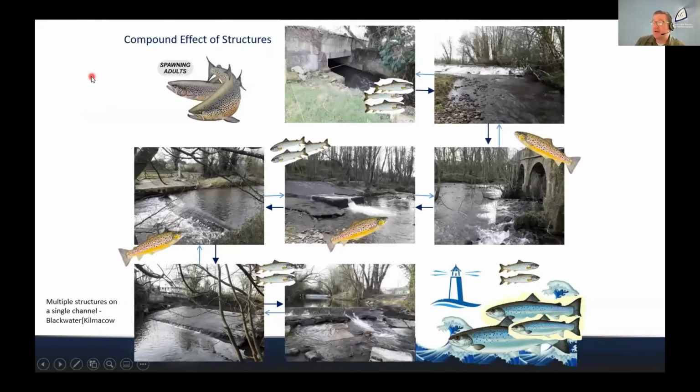This is an example of a compound effect of structures. It's actually on the Blackwater Kilmacow down in Wexford. Bottom right here, you can see adult sea trout. They've been feeding in the sea all summer, and they want to spawn in their local river, the Kilmacow. So they're making their way, and they meet one barrier, then another barrier, then another, and another, and another. So you've got multiple structures in a sequence that can all slow down or stop these fish and waste their energy as they migrate to the top headwaters of this catchment to spawn.